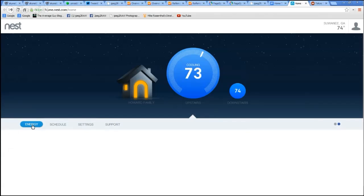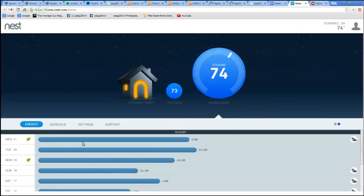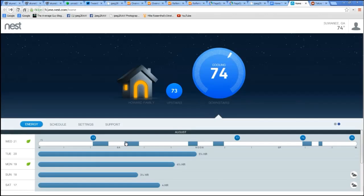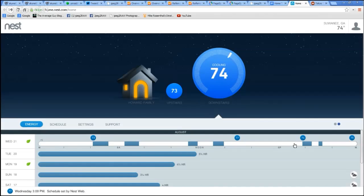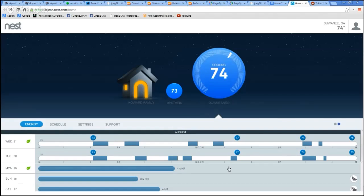If you go over to energy, let's go back to downstairs. If I go over to energy, I can see it ran 5 hours yesterday, and then I can click on it and see when it ran. Oh wow. It ran when I told it to go to 73 in the morning. It ran a little bit there, around 4 a.m. or whatever. And then, of course, at 77, when I had it change, it didn't run the whole afternoon. And it's pretty interesting when you start stacking days and looking at how one day compared to the other day.